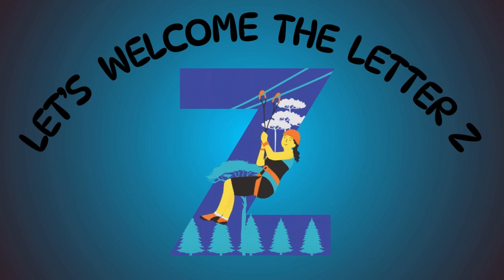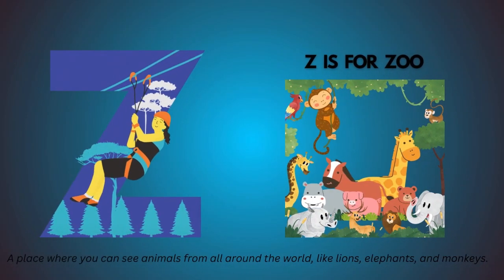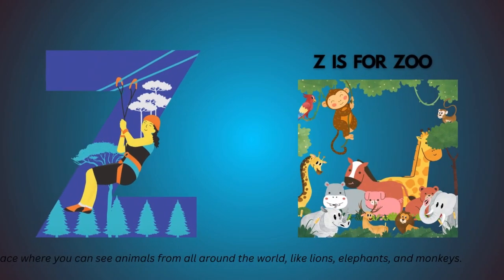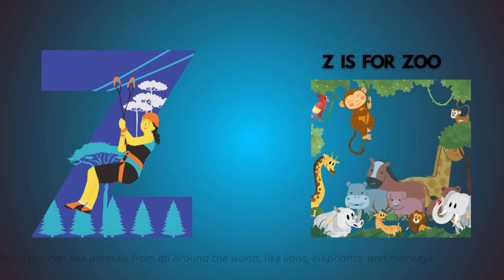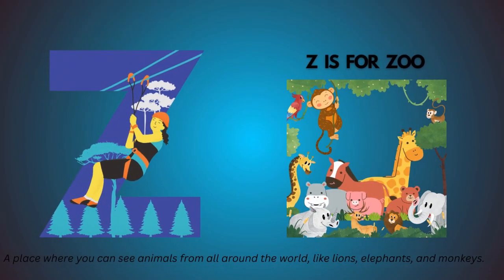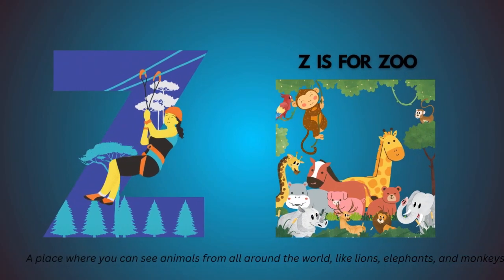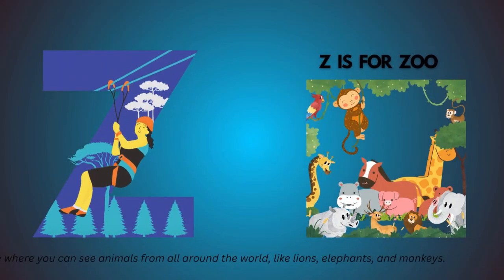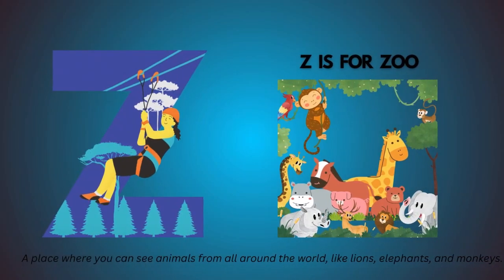Let's welcome the letter Z. Z is for zoo. A place where you can see animals from all around the world, like lions, elephants, and monkeys.